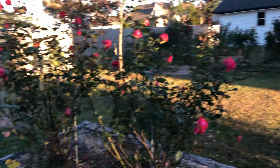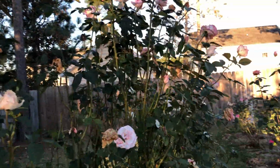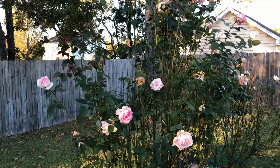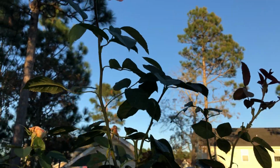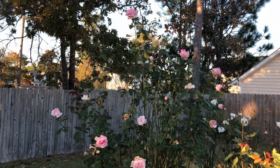I'm going to end you with one of the tallest roses. This is Marlin's Day, and for perspective, I'm about 6 feet tall. This is well over my head, and no tricks. I'll stand with the rose itself, put my hand up, and I can't touch the top. It's a pretty tall rose. It looks like it's a little bit over 8, about 8.5 feet. I'll have to measure it after this.